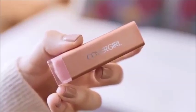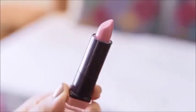To finish off my look, I'm using the CoverGirl Colorlicious lipstick in the shade Honeyed Bloom. These come in so many different shades like reds, pinks, plums, and nudes, so you can create any look that you want, but the nudes are obviously very appropriate for today. Fun fact, this is actually the color that I wore on my lips when I interviewed President Obama.